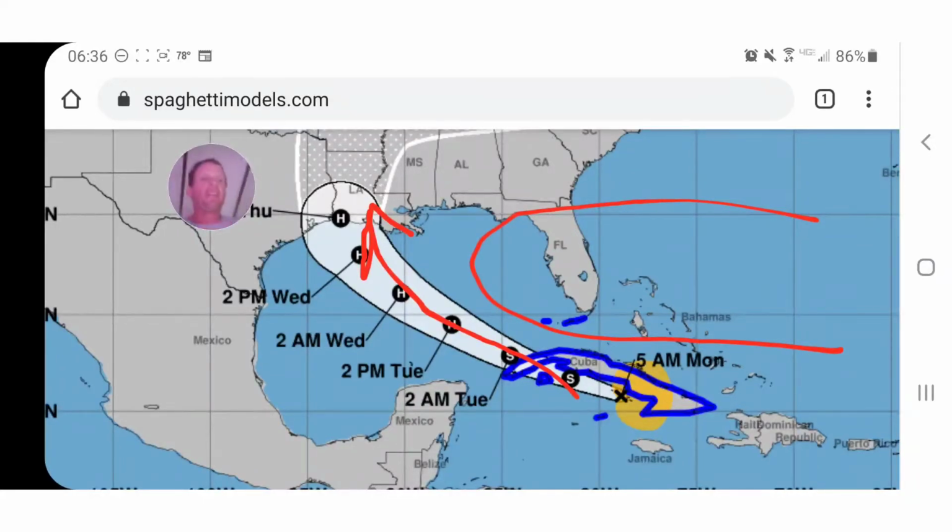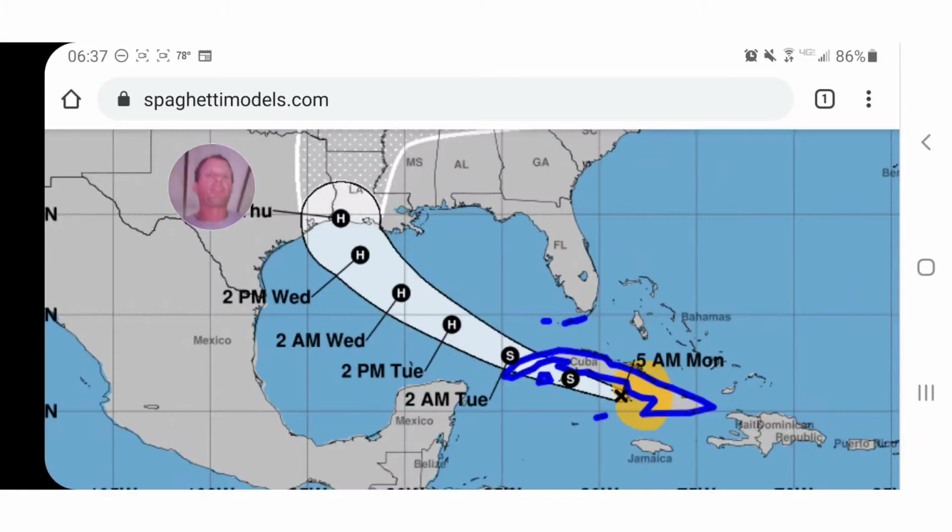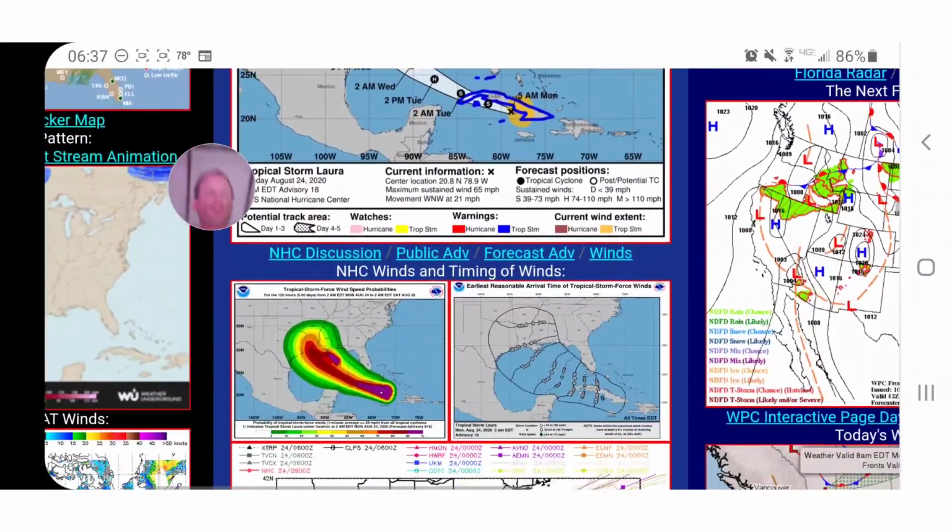Now, depending upon this high pressure ridge that's sitting here, and whether or not it stays relatively stable will dictate whether or not that happens. However, the stronger that this storm gets, and it will occur, will definitely leave the path open for a northerly turn. So let's look at a couple of the models for Laura.